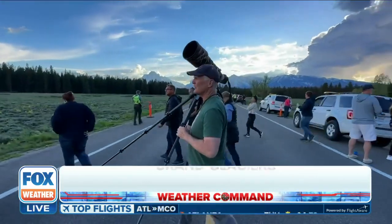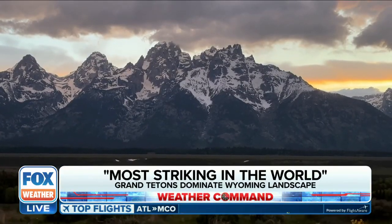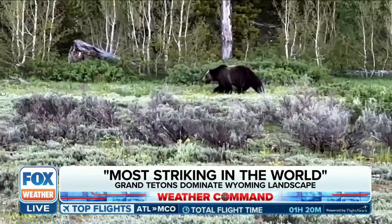For serious hikers, locals, and photographers, there is a noticeable difference in the appearance of the range. But for most, they are focused on the jaw-dropping beauty of the peaks and wildlife. We saw a grizzly bear.